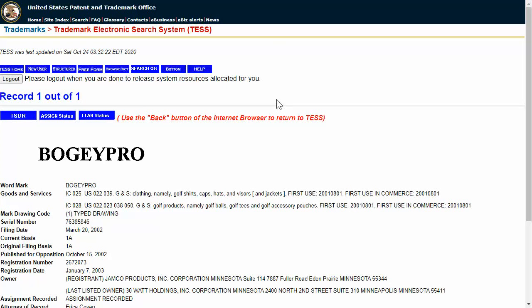Because if someone has it and you start selling products with that name on it, then you are going to get into some legal trouble, especially if you get really big and start making some decent money. And it says here, goods and services: clothing, namely golf shirts, caps, hats, and visors, jackets, golf products like balls, tees, accessories, all that type of stuff, they have the trademark on. You cannot use Bogey Pro on any of those types of products. So make sure that your name is not already trademarked.